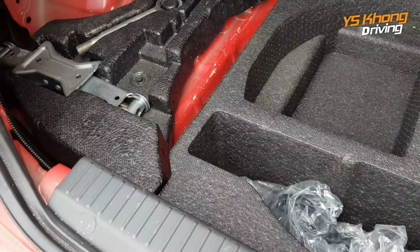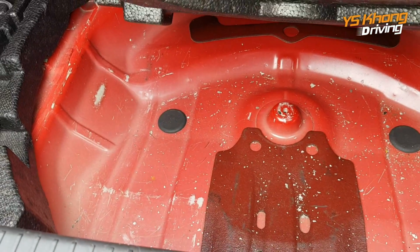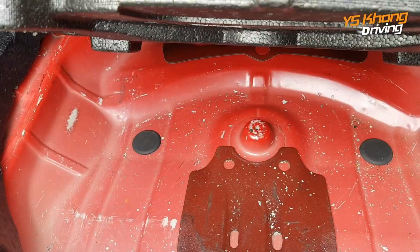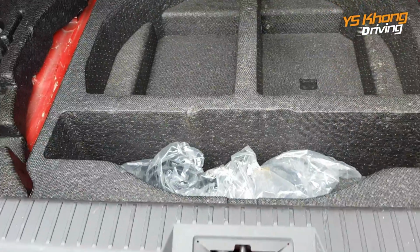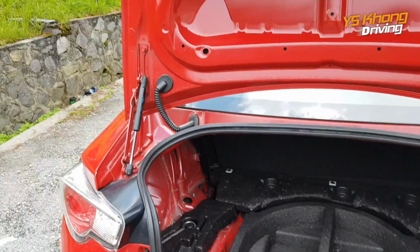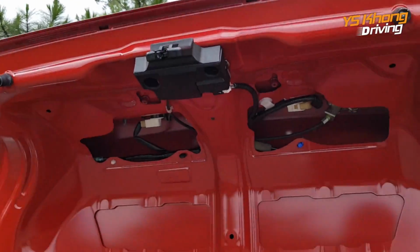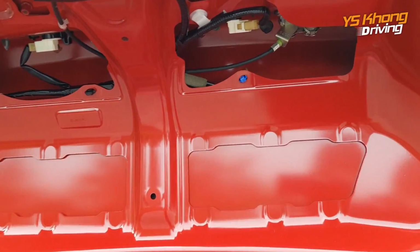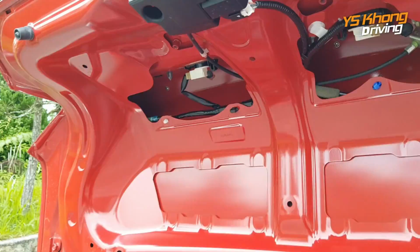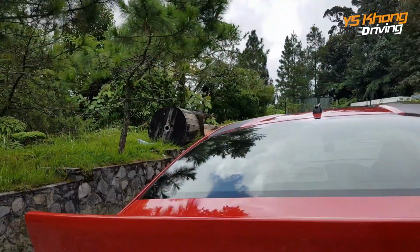You can actually take it out if you're going for competition, and you can put a spare tire in if you want. You can put a space saver, so there is a space there, but this car comes without the spare tire. All right, even at the back, in the boot area, there is no insulation, nothing. There isn't even a cover to hide all this stuff. So this is built as a sporty car for sporty people.